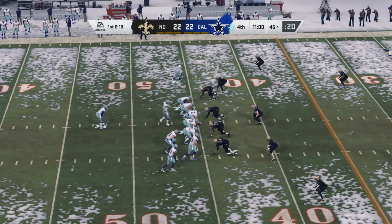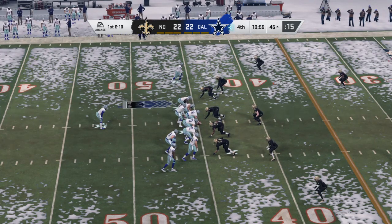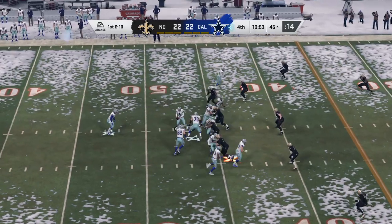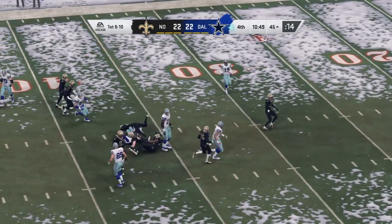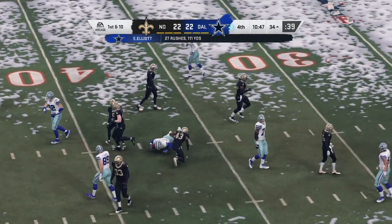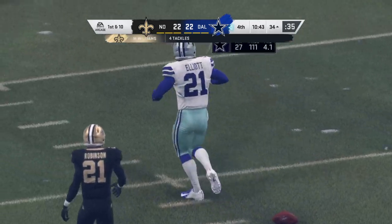So in Saints territory now. Here's 1st and 10 at the 45-yard line. They run the counter. Elliott. And he gets this inside the 35-yard line. 11 yards and a Cowboy first down.